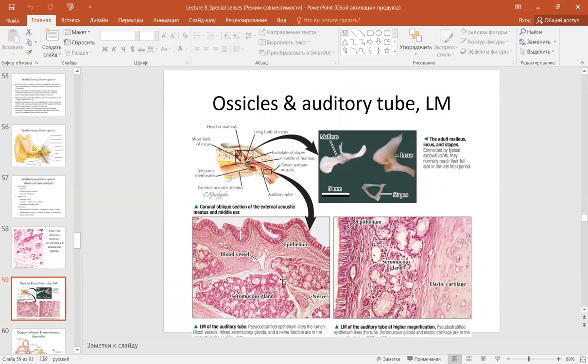mucus secreting glands or seromucous glands with simple columnar epithelium, and elastic cartilage, which is making the background, the mechanical support of the middle ear, especially in the Eustachian tube.